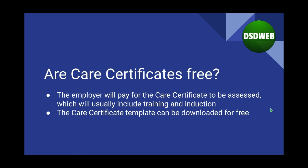Are care certificates free? Well, the cost to the employer for the care certificate will include all the costs associated with induction, training and assessment of the employee. The care certificate itself can be downloaded from the Skills for Care website by anyone for free.